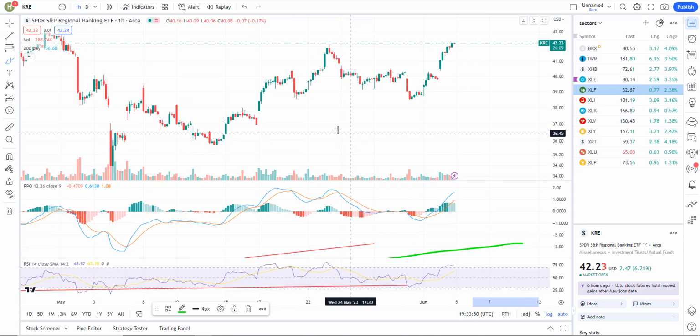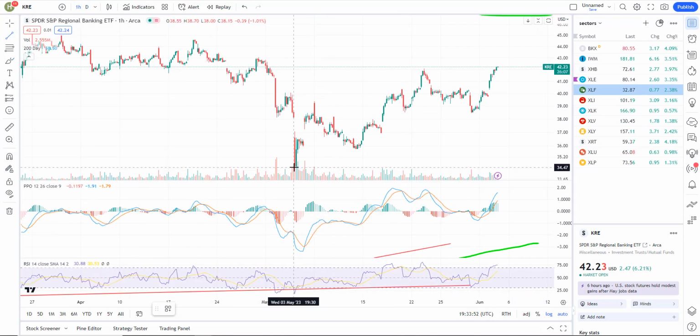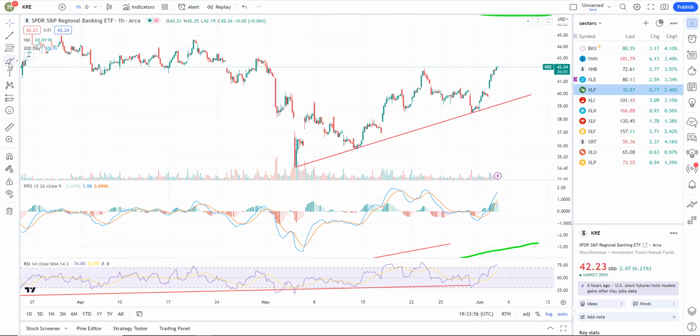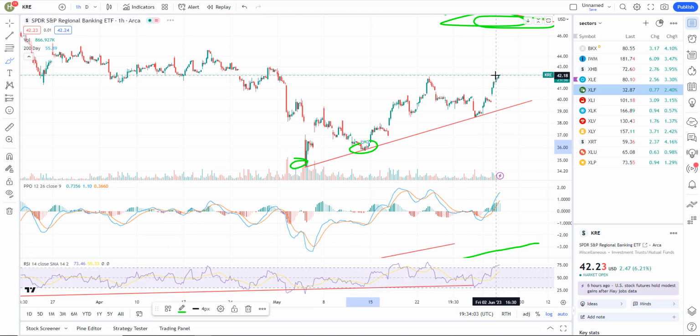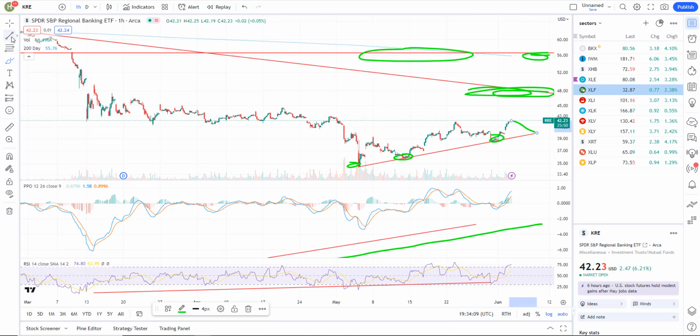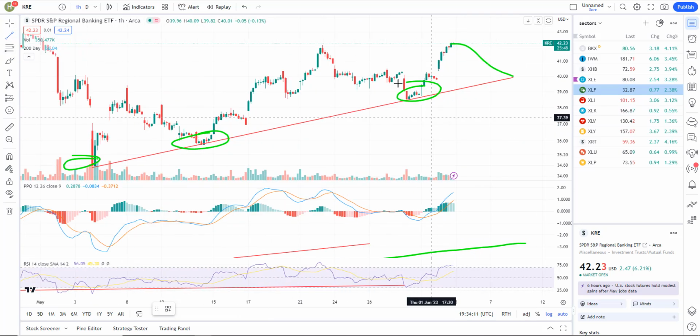Going down to the hourly, you can see that we're basically starting to make an uptrend line. So I would just track that trend line. Essentially, buying at support is a low risk trade. Right now, not at support, but if you dip down and buy at support, that would be an objective area to go long, or a breakout of resistance.